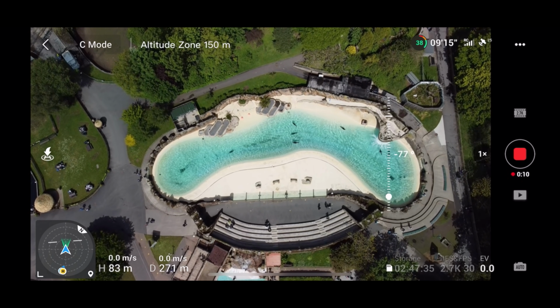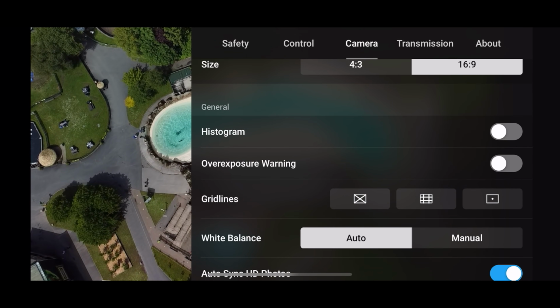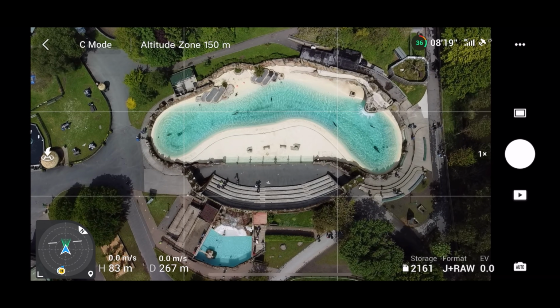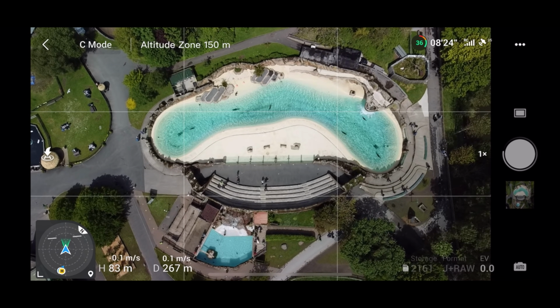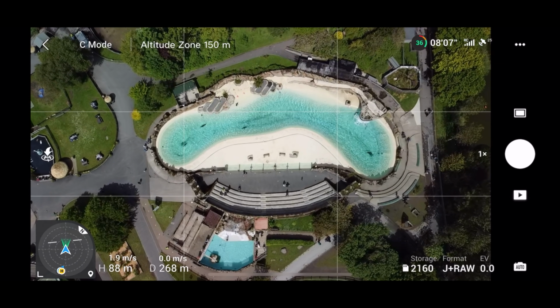So I've got it in cine smooth mode here. It's still at 2.7K. To switch it to photo. Now when you're taking a photo, just take some time. So put your grid lines on. You don't have to put them all on. It takes up so much of it. It's really unneeded. But make sure you actually have the rule of thirds on there. And try and get it all nicely composed.